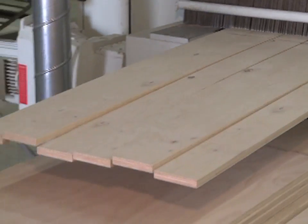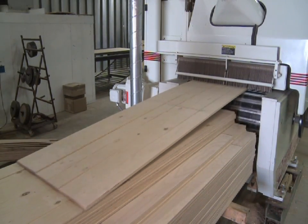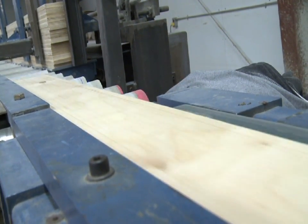The plywood is sanded to ensure precise core calibration and preparation of the surface of the plywood for gluing. Core calibrating the plywood ensures that the total thickness of the flooring will be exact for the gluing process.